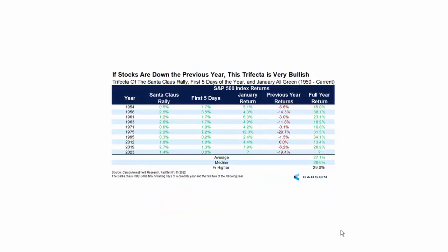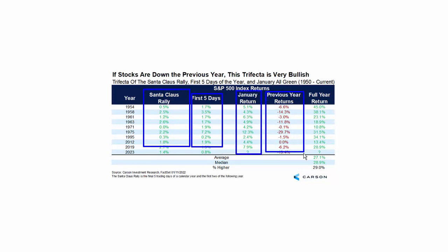Now let's take this one step further. So this is the same chart as last time. Santa Claus rally, first 5 days, January return, and we're going to combine it with the previous year being down. And what are the results? We have a 100% win rate. You can see the last column, 100% win rate with the average gain being 27.1%.